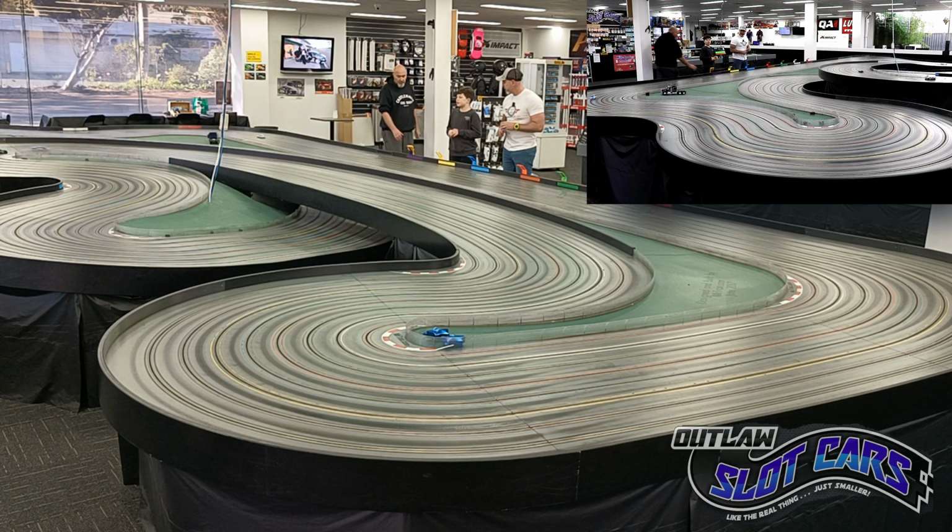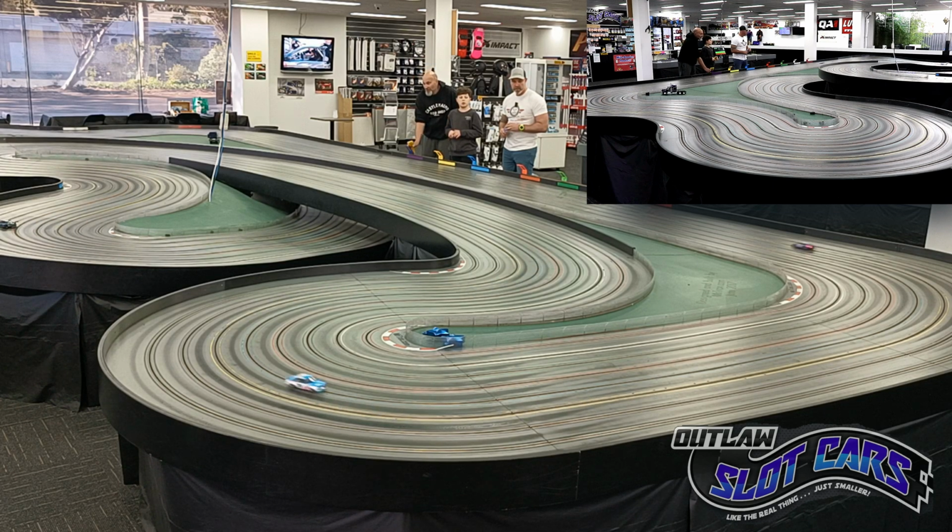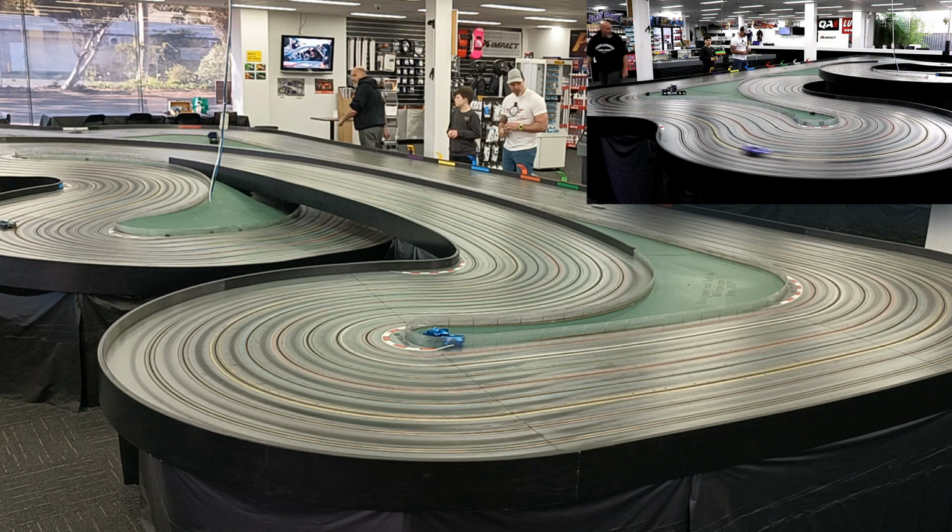So we are still in the 11s. None of the Revo slots have dipped into the 10s. But for a non-mag car, they're not too bad at all. So let's do 2 more laps and then we'll move on to the smaller track. And let's bring it on home.